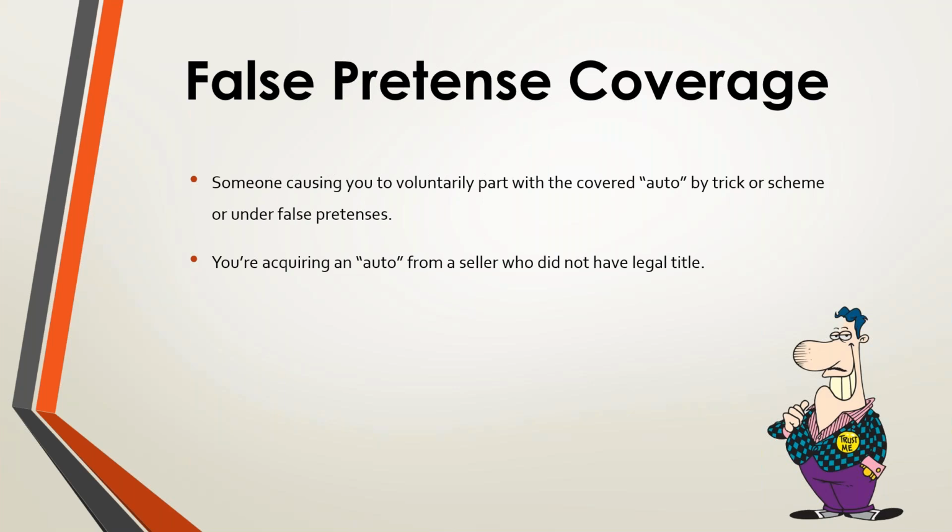False pretense coverage may be another coverage you are not familiar with. This is when someone made your client part ways with the vehicle by way of trickery or scheme. We had an insured that received a fraudulent money order at time of purchase. The insured had no idea the money order was fraudulent until the bank declined it, and by that time the buyer was long gone. It is an inexpensive coverage, usually costing around $75, so it's worth talking to your client and adding on. Please note the dealership must accompany a customer on all test drives in order to be eligible for this coverage.